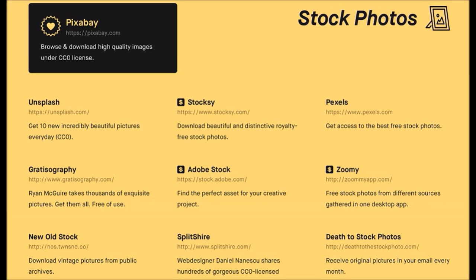Then we got splitshire.com. Well, we got a web designer, Daniel Nanescu. He shares hundreds of gorgeous CC0 licensed, high quality images using this website. Again, these are all passionate people, photographers, graphic designers, web designers, who offered the years and years they spent, like 50, 60 years in this business. It's family businesses as well, who went ahead and contributed because they had a lot of pictures, and yes, knowledge is all about sharing. So they shared their database of pictures, and that's how all these websites came into existence.